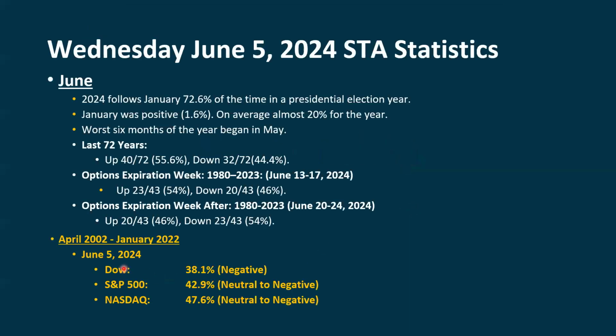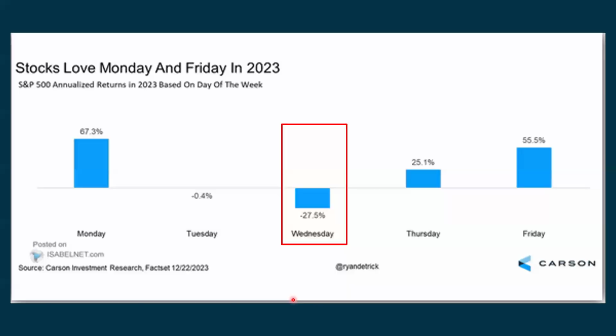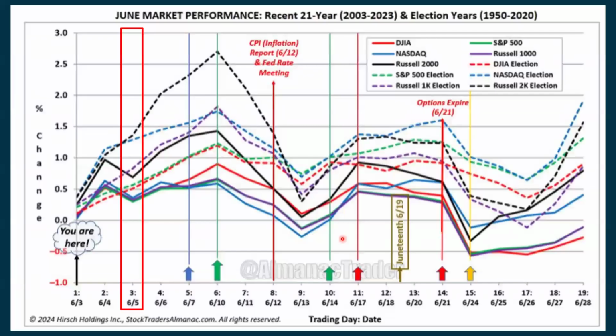This is seasonality. When we just take June 5th, going from 2002 to 2022, we're negative with the Dow, neutral to negative with the S&P and NASDAQ. Wednesday did not perform very well in 2023. It's the most negative day of the week. But when we look at this chart, looking at June 5th, we see the green dashed line actually going up and continuing to go up until we get about to the 10th of June.